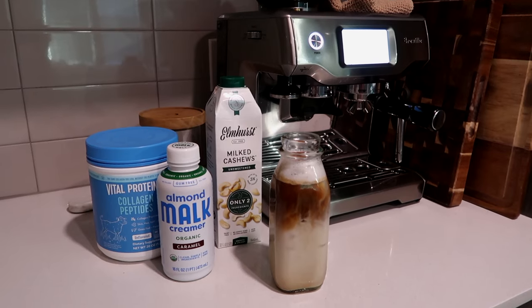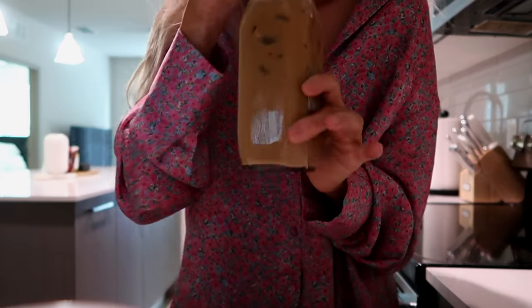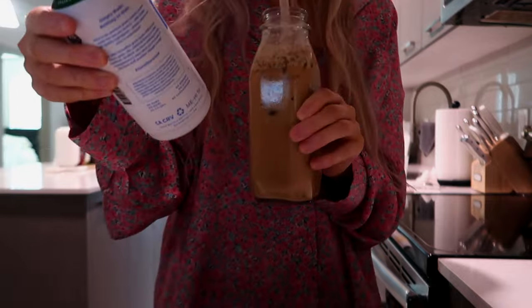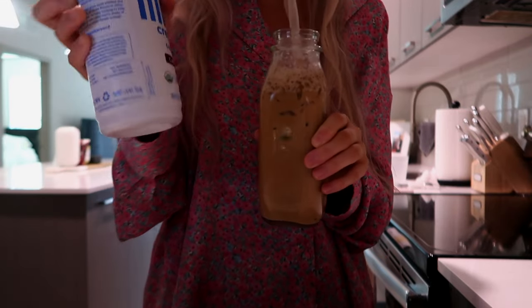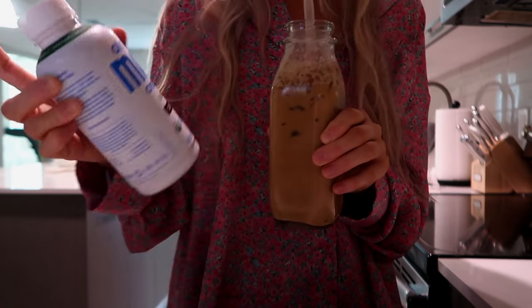It looks incredible. Let's give it a taste. Wait a second, this is amazing. This is so good. Highly recommend if you have a Sprouts near you. I bet it's at Whole Foods.